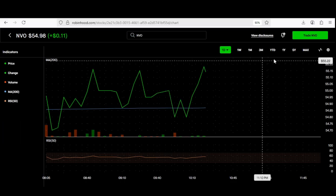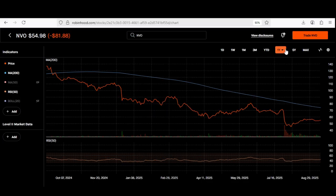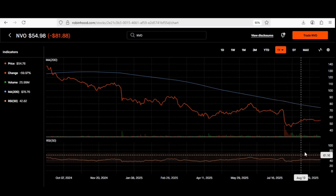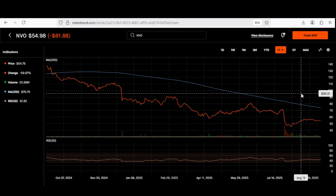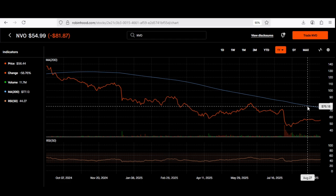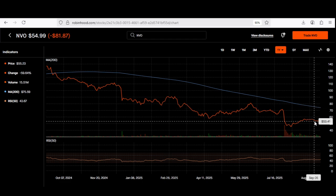Usually I like to go over to the 1 year mark in order to check out how the stock is doing. So we're going to start off there and then we're going to proceed. For those of you who are new to the channel, this is my preferred setup. I would trade this setup every single day if I could. The reason why this is my preferred setup is because the blue line here, which represents the 200-day moving average, is above the current share price of the stock. The 200-day moving average simply tells you where the share price has been trading for the last 200 days or the last 6 months.